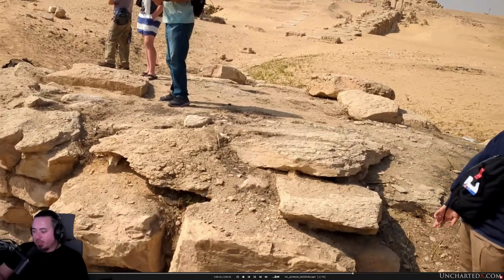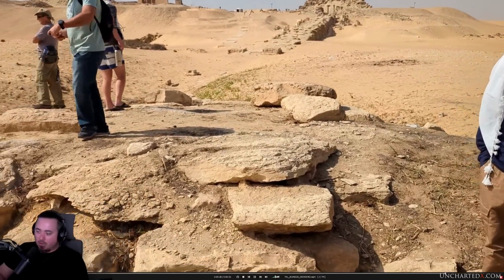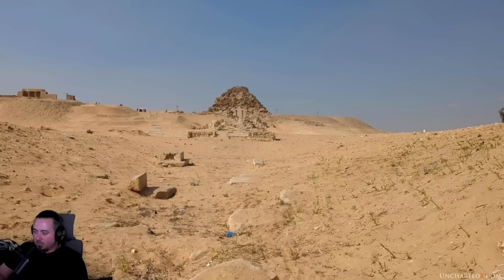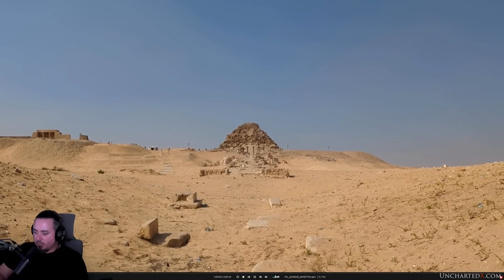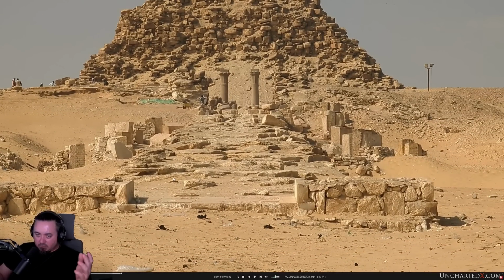So I'm probably going to do a video about it, about the new sign, all of the features of this area. So yeah, that's the regular path into Abu Sir, and this is still being worked on.